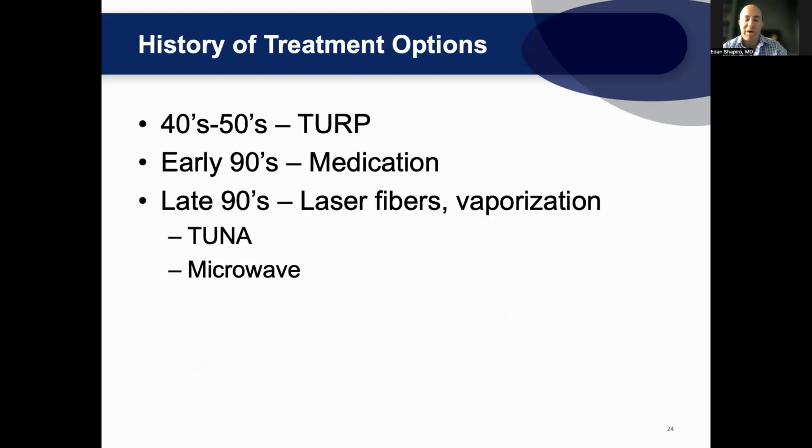So let's try to understand why people don't often go. In the 40s and 50s, we had the TURP, which is a traditional roto-rooter. In the 90s, we started having more oral medications. And then in the late 90s, we started having laser fibers and different tools of vaporization. People were doing microwave, people were doing TUNAs, which is needle ablation of the prostate. That's what the NA stands for. But since that time, until recently, I would say there has not been that much new.